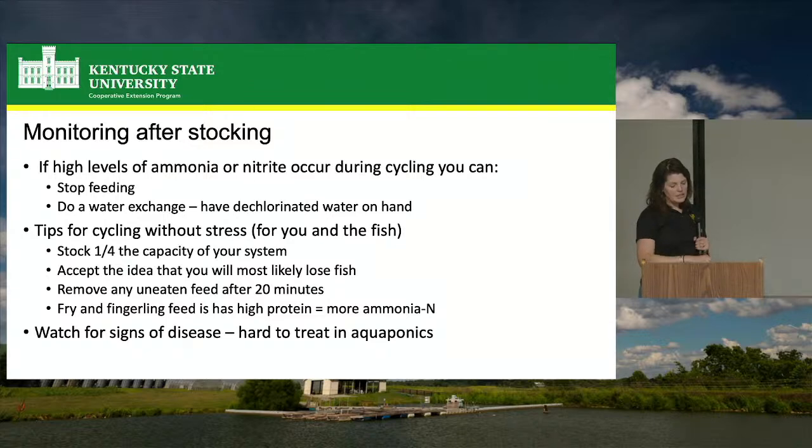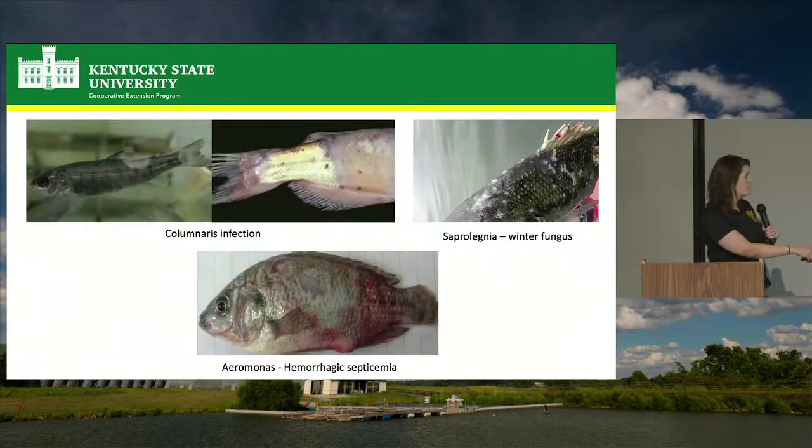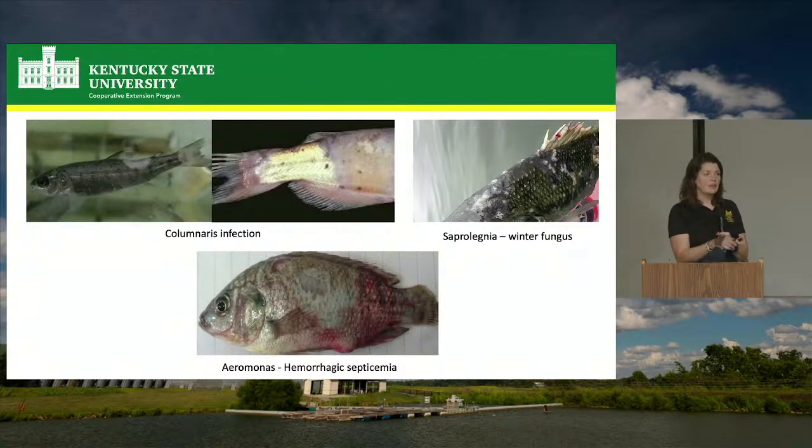In addition, for a few weeks after you stock, you also want to watch for any disease, because once you have any fish disease pop up in your aquaponic system, it's really hard to treat, as I mentioned earlier. These are some of the common aquaculture diseases that we see, particularly in warm water fish, like tilapia, koi, largemouth bass, bluegill, catfish, things like that.